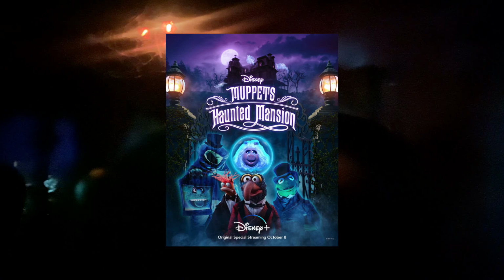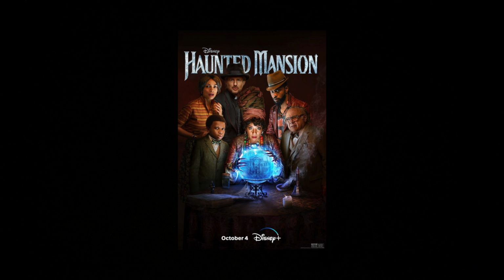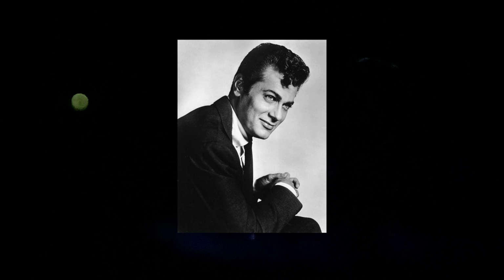The second movie is named Muppets Haunted Mansion, and it has Muppets. The last time I watched it, it was kind of good. Also, a new movie has been released as of this video with Danny DeVito, Owen Wilson, and the Halloween actress and Tony Curtis' daughter, Jamie Lee Curtis. Incredibly, Haunted Mansion is no stranger to adaptation from any media.